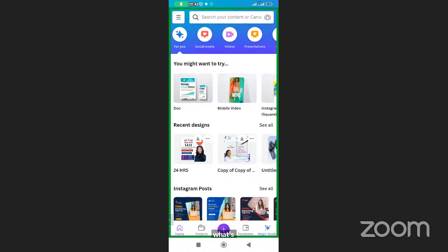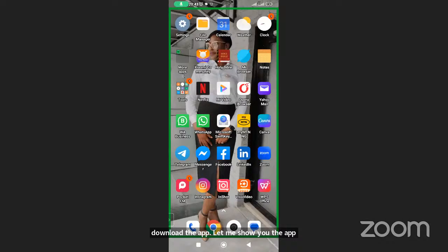So here, this is Canva. This is my Canva home screen. Now, what you do, let me start from the beginning. You download the app called Canva. You can do that later after this class. It's okay. You download the app. Let me show you the app. So you see the app, that's the fourth line to the right.